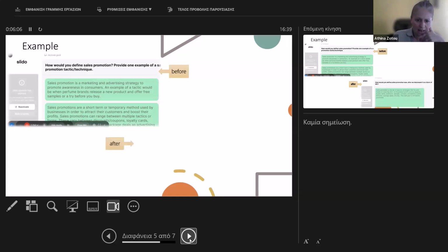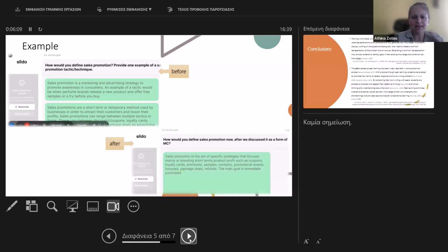And before the class ends, the question is, of course, similar to the previous one, the same, but after the sales promotion concept has been discussed, and they're providing their new contribution, their new answer in Slido. So we do compare, all students see the answers of all groups in Slido. They are giving comments or asking questions. They do have interaction with each other.